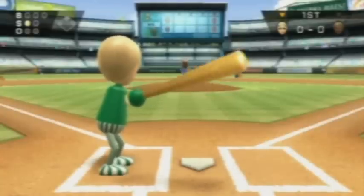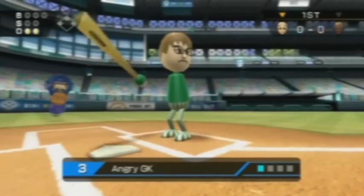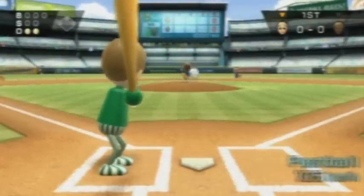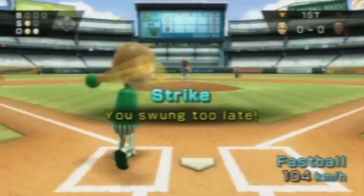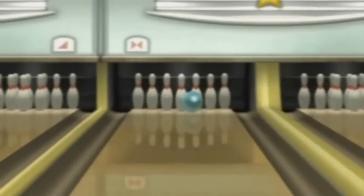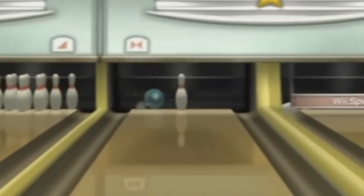Hopefully baseball is better. The controls here are actually really good. You have to try hitting at perfect timing in a specific angle. Bowling. Well, it's cool seeing the pins fall over, but like all bowling games, the gameplay is not that fun. Why do they keep trying to turn bowling into a game?